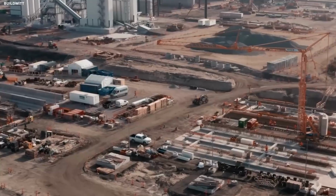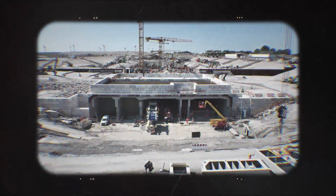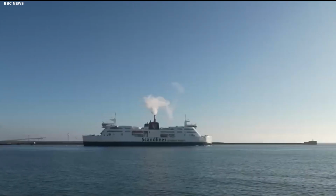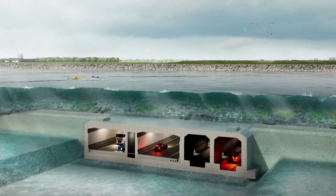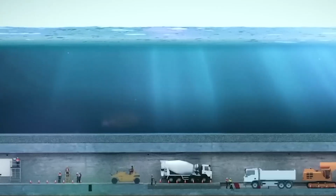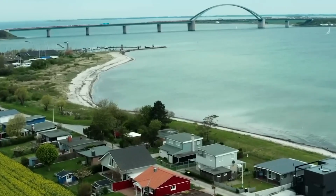The European Commission calls the fixed Fehmarnbelt crossing one of the most important projects in the Scandinavian Mediterranean corridor. That matters because infrastructure changes behavior long before people notice it emotionally. A faster, more reliable corridor can shift where companies route freight, how rail competes with road and sea, and how border regions think about investment and jobs.